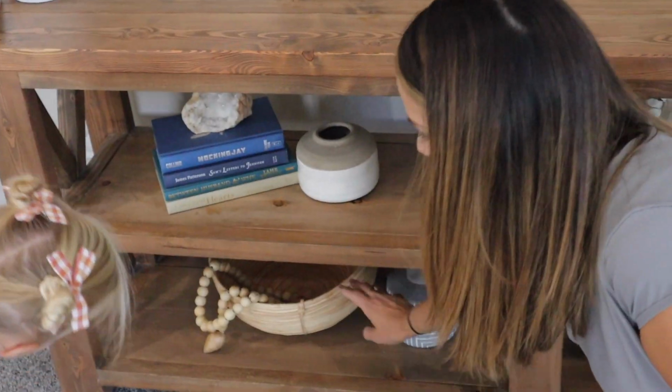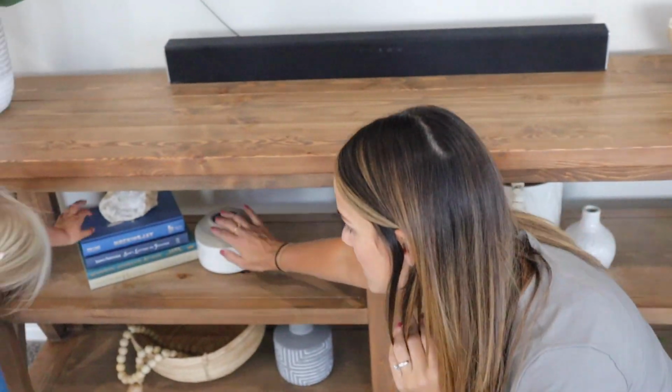I got this cute bowl. I got it from McGee and Company. All of these are from TJ Maxx. This is probably my favorite plant that we got. I don't know why, I just love him. He's my little love fern.